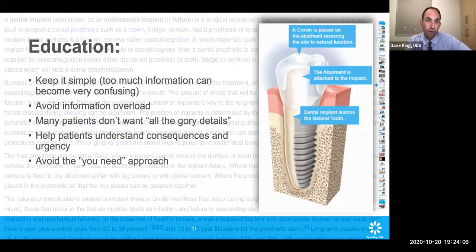Many patients don't want the gory details. Some do. We've got a lot of engineers here in O'Fallon outside of St. Louis that work for Boeing, and they want all the details. I mean, they want us to tell them how much torque they're putting on that implant abutment screw. I find, though, most patients don't. They just want to know that it's an artificial tooth root and you're going to put a tooth on it when it's healed.